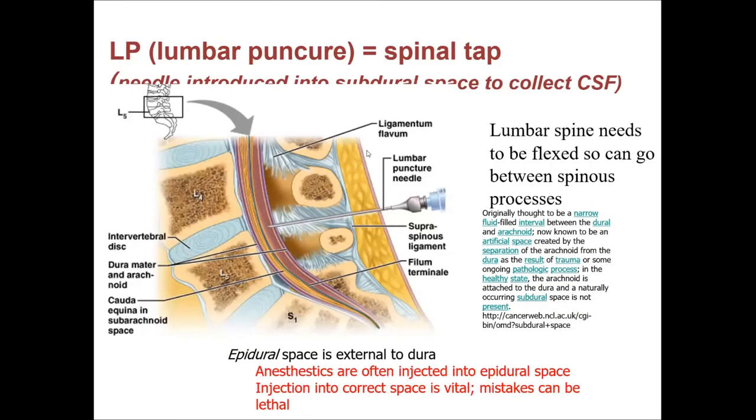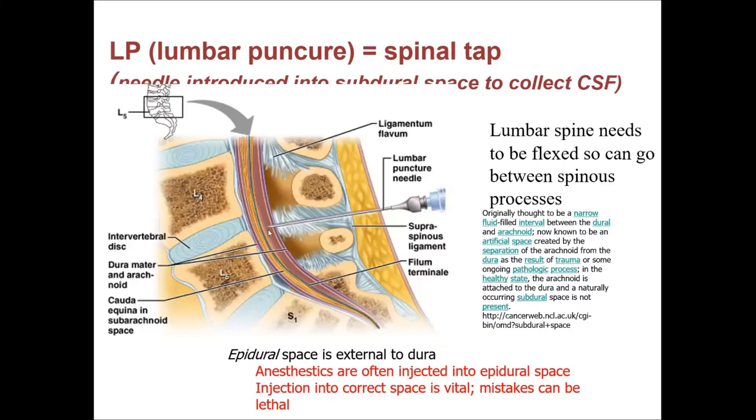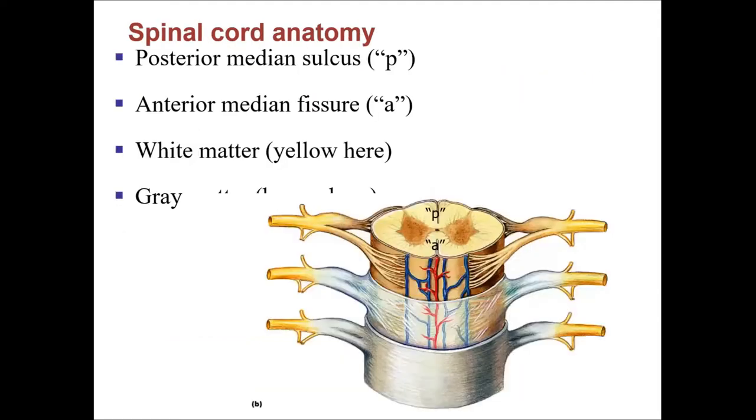Lumbar puncture, or spinal tap, is when a special lumbar puncture needle is moved into the space where cerebrospinal fluid is located. This fluid is used for diagnosis, for example, meningitis, inflammation of the meninges. In another case, in these spaces this liquid may contain some blood when there are ruptured vessels in the spinal cord and in the brain too.